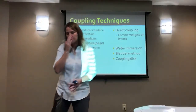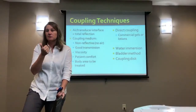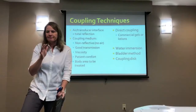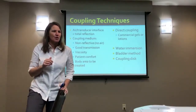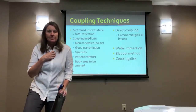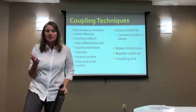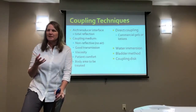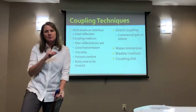I don't have this on here, but I do want to talk about it. There are quite a few people I've encountered who have said they've used Biofreeze or Sombra or something like that, some sort of analgesic type product. I wouldn't recommend it myself as a coupling medium. I use those products a lot. They're great for a lot of my patients, especially with nerve pain and things like that. It works quite effectively. But I wouldn't use it as a coupling medium for ultrasound.